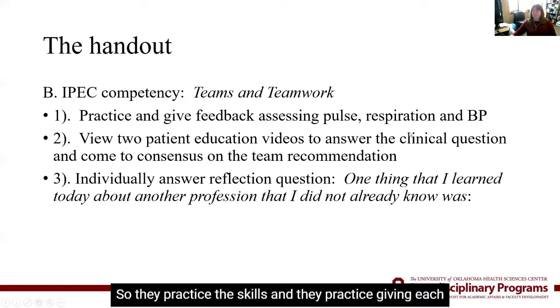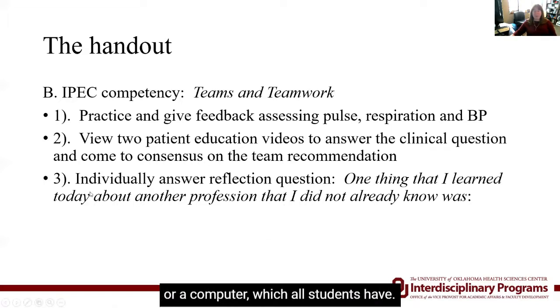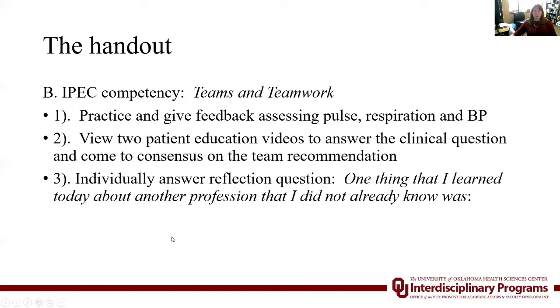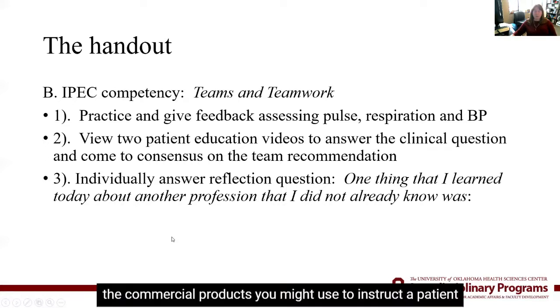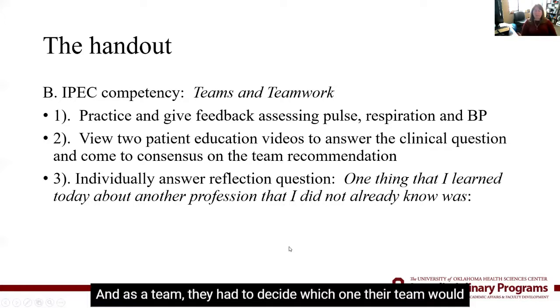So they practiced the skills, and they practiced giving each other the type of feedback they would give a patient based on what they found when they took the vital signs. Then they had been instructed to bring some sort of a tablet or a computer, which all students have. They viewed 2 patient education videos, both related to commercial products you might use to instruct a patient and a family on hypertension. And as a team, they had to decide which one their team would recommend.